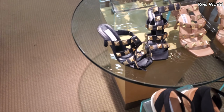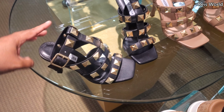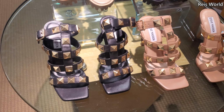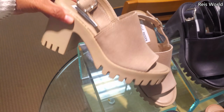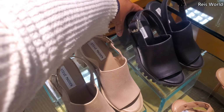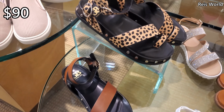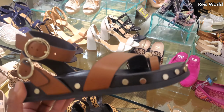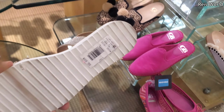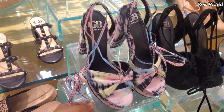Square heel. And these are gonna be new. I don't think I ever seen these. It's gonna cut off right here, right at your ankle. Strap for $109. And $70. New by Gianni Beanie, and they're $90. And this one's gonna have that studding on the side for $90. Two ankle straps. And there's also a blinged out one, and it does have a little bit of cushion, and they're $70. And $98 for the heel.